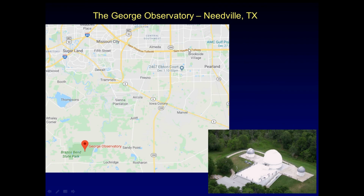George Observatory, if you're familiar in the Houston area, down off of 59 or 288, it's at Brazos Bend State Park. East Dome, Research Dome, West Dome, deck scopes. There's an event we try to run in October. We don't know if we're going to run it in 2020. It's called Astronomy Day. We usually run it toward the end of October. Very popular event.